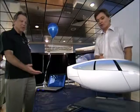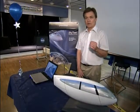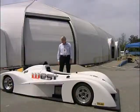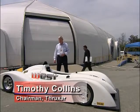SkyTran is a personal rapid transit technology that's a hybrid between automobiles with the throughput of mass transit. Well, it uses magnetic levitation to support the vehicle instead of wheels, and linear synchronous motors to propel the vehicle on a guideway. This is basically a laboratory. It's a test bench, and we're an R&D company.